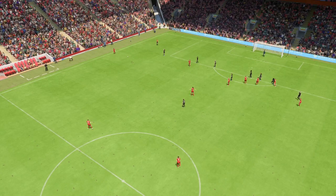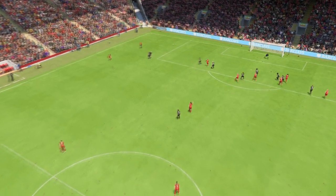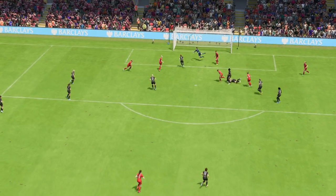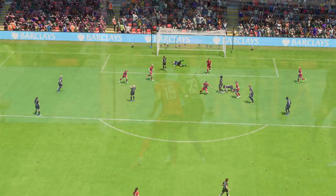Well, here's the replay, and it's a really inviting ball played into the box, begging players to attack it, and what an easy finish it is in the end. Mind you, the marking is so poor, she didn't even need to jump. She won't care about that, though.